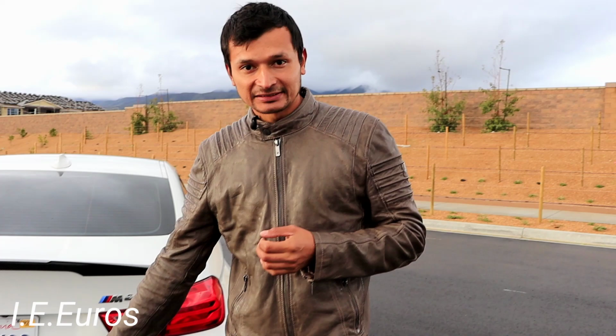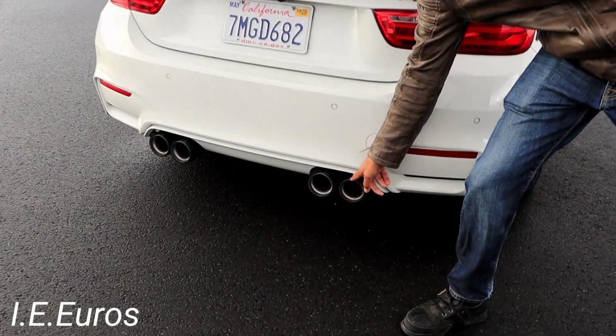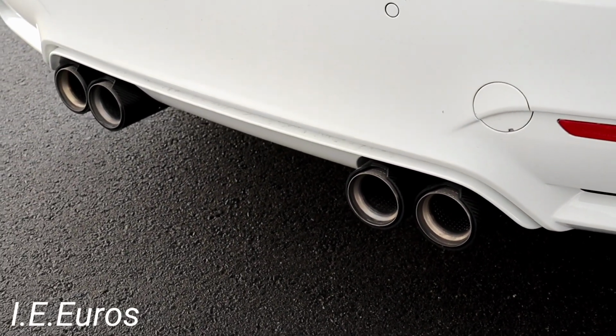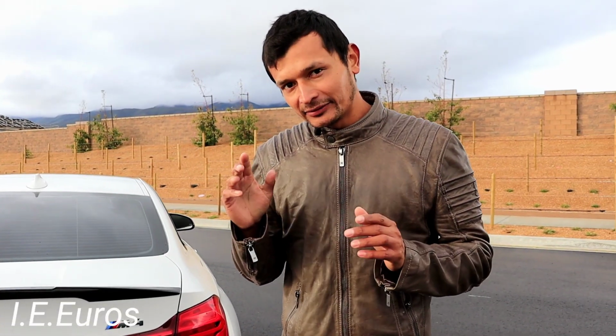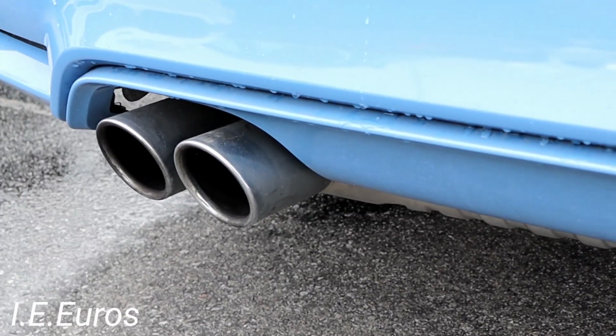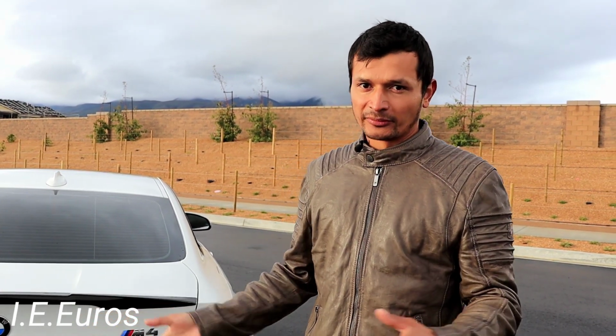The first option you can get is the M Performance exhaust on the conventional M4. This is the M Performance exhaust. It's very different and it sounds completely different. The majority of BMW M4 exhausts are going to be the conventional ones with the chrome tips, as you can see right now. That's the stock exhaust. The only problem with the stock exhaust is the sound.